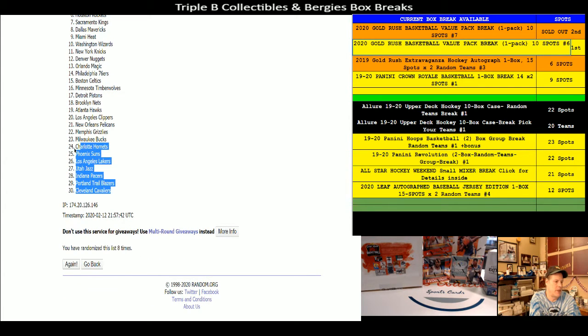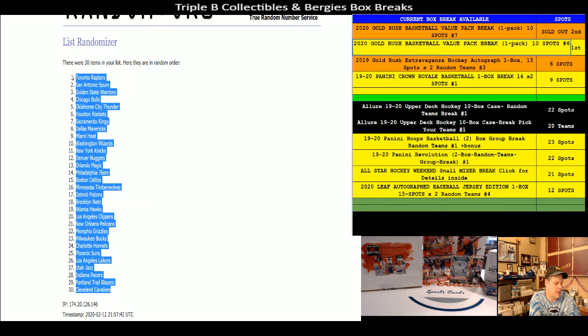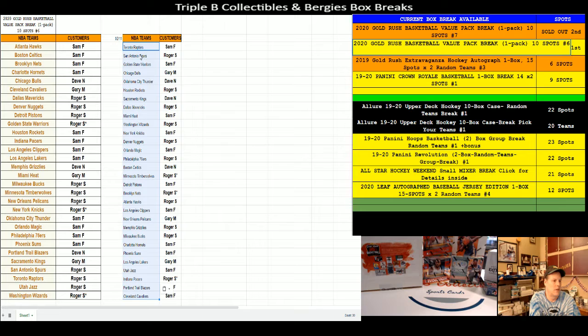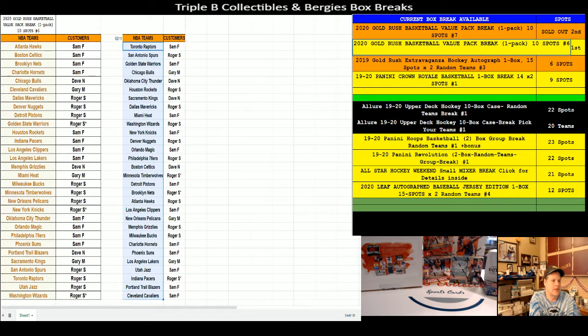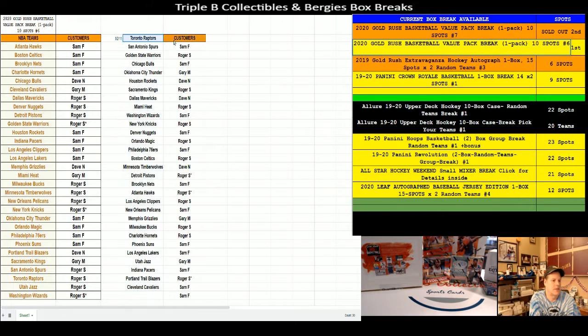Here's your teams, Cleveland Cavaliers in the bottom, Toronto Raptors in the top. Put it up to 12. Bold. Center it out. All right, so let's go like this.